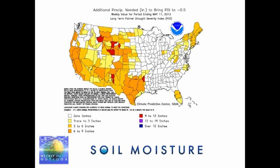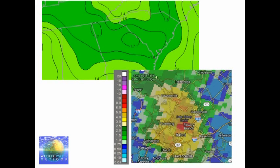So how much precipitation would it take to get us back to normal? I haven't shown this for a long time because we've really made up a lot of ground over the winter months, but there are still some pockets of anywhere up to 3 inches or even up to 6 inches in isolated spots. But what you can see over most of the southeast U.S. is we're pretty much close to normal as far as soil moisture. Again, I want to keep that trend in there: eastern parts of the Carolinas can still use 2 or 3 inches of rain, maybe even a little bit more. And it looks like some of that could come this week.